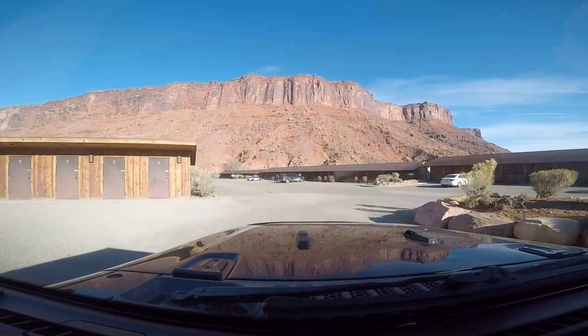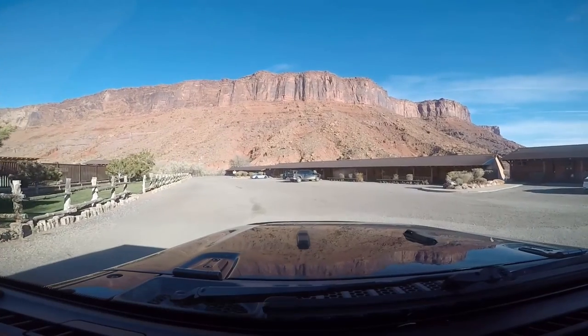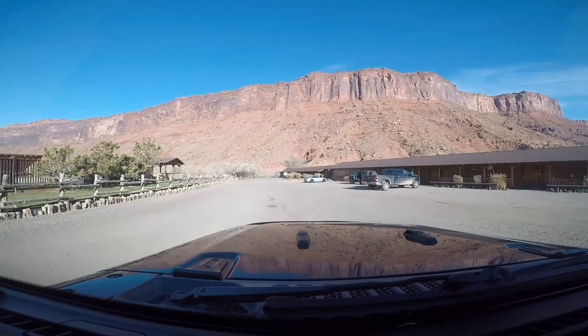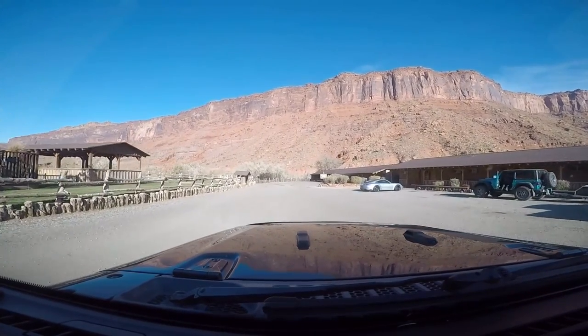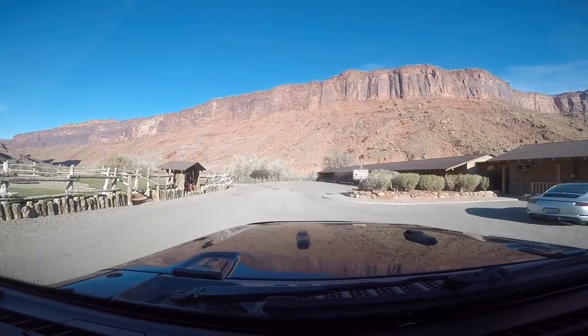That must be showers there. Outhouse showers? I don't know. Locks on the outside, so maybe it's lockers you can rent. It may be for hiking and stuff, yeah.